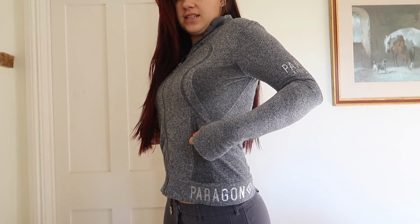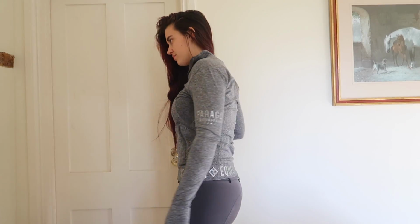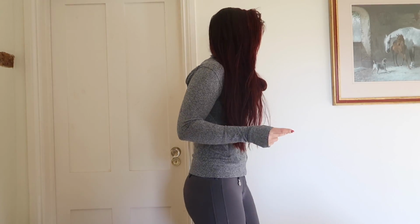This is a zip jumper from Paragon Equestrian. It's ultra light, ultra thin, but it's actually surprisingly more warm than you think. I think it's kind of like the base layer idea. It has 2, obviously because you've got 2 thumbs, little holes for your thumbs so your sleeves don't roll up your arms. It's got 2 zip pockets, and it's just generally great. I'm not actually sure if these are in stock anymore, guys, though, because it was like 3 years old, but it's doing really well, see?